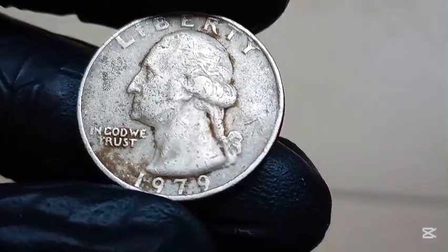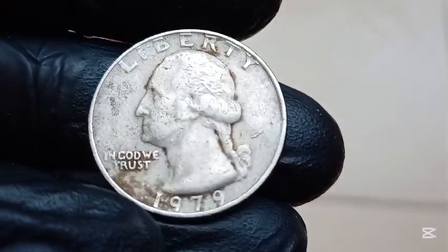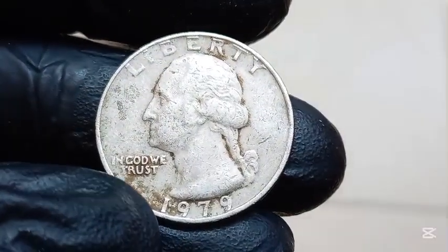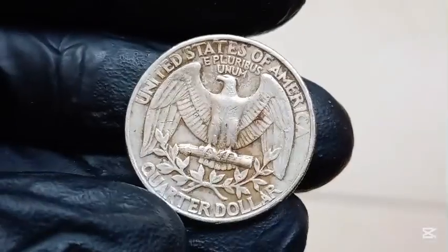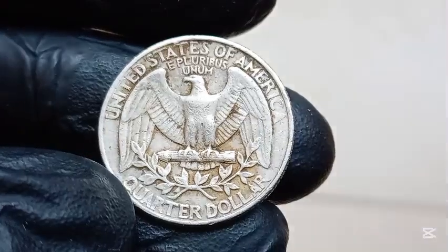Now imagine reaching into an old coin jar or the pocket of a jacket you haven't worn in years. You pull out a quarter and notice small dark spots on its surface. Most people would ignore it, or try to clean it. But what if that coin is worth more than a car, more than what many people earn in a year? That's how life-changing money disappears every day, right in front of us, completely unnoticed.